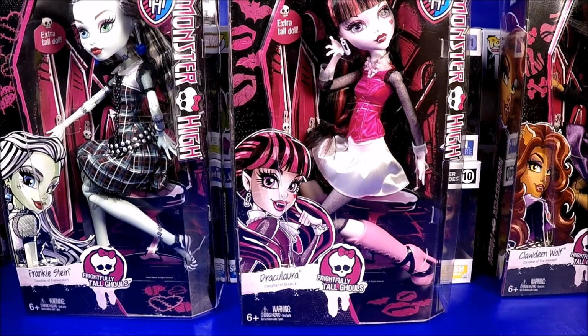I think that's it. So what did I pay? I paid $10, $20, $30, $40, $50... maybe $70 for all those Monster High. So for the price of like three normal Monster High dolls, I got a whole pile of them. That's amazing. I was trying to tell myself I wasn't going to buy any, but when they start putting stuff out for those kind of prices, it's hard to resist.